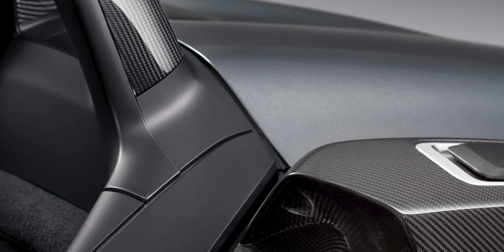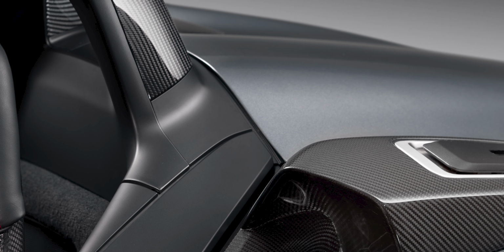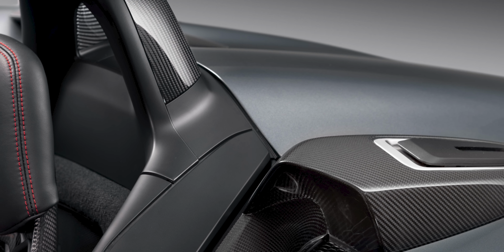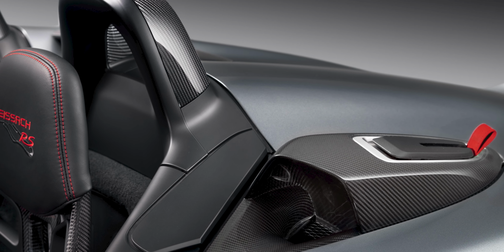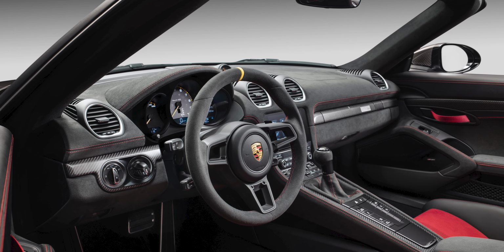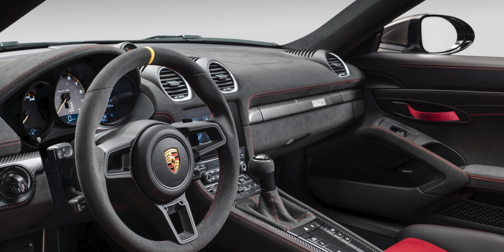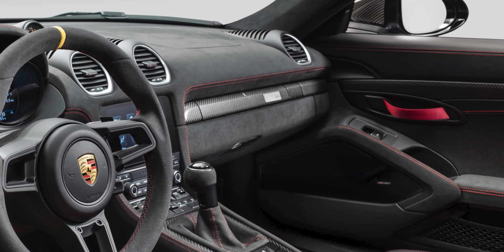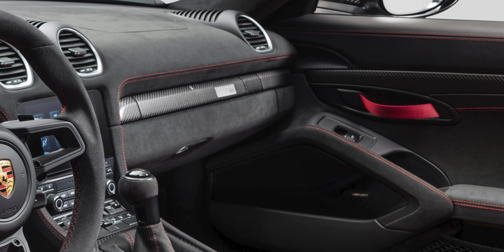Optional with WISAC package. An optional WISAC package is also available for the Spyder RS. Particularly lightweight, optional forged magnesium wheels can be ordered in combination with this very sporty equipment package. When equipped with this package, the tailpipes of the sport exhaust system are made of titanium. Their design was inspired by the limited edition 935 from 2018. Further exterior highlights include an exposed carbon fiber hood, carbon fiber combustion air scoops on the sides, and a carbon fiber gurney flap on the rear spoiler.